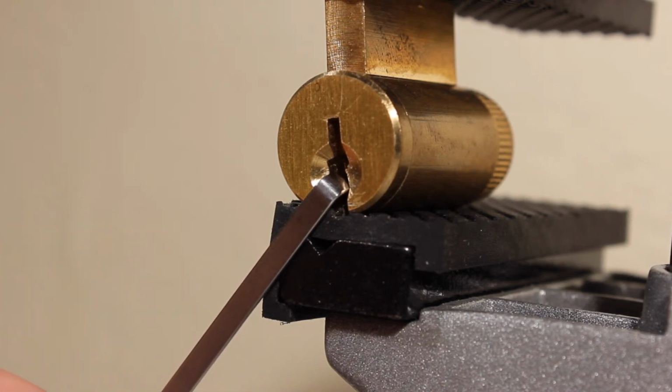Now the direction of the tension doesn't really matter that much, but sometimes if you're having difficulty picking a lock, you might want to change the direction of the tension and see if that helps.